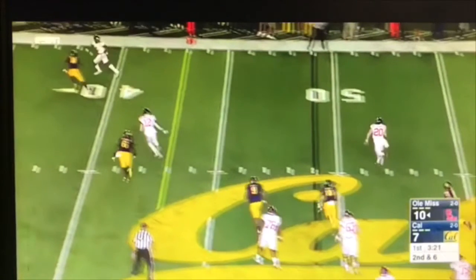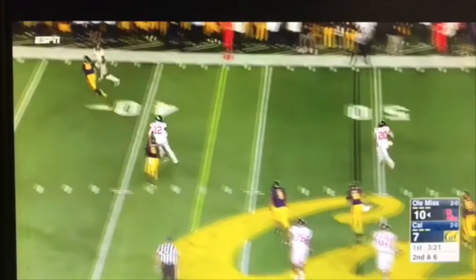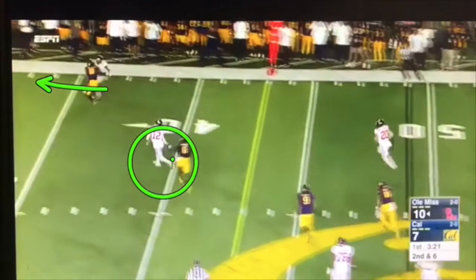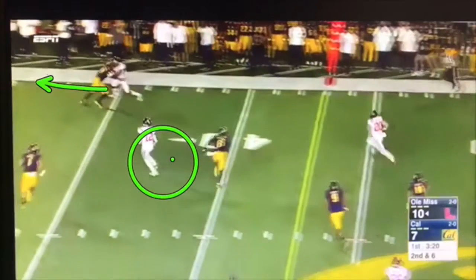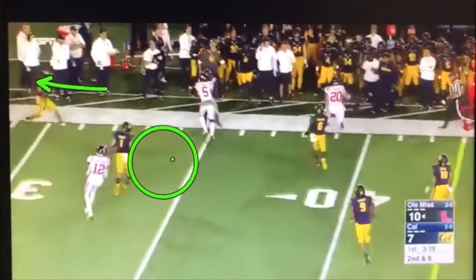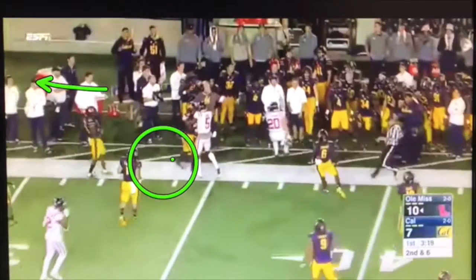So with that in mind, recognizing man coverage opens up running lanes for quarterbacks because these defenders, right now Shea is looking at numbers. He's looking at this guy's back, and this guy who is in a tricky situation, he's got to choose receiver or quarterback. Shea presses, and he's got the angle. He can get the first down and get out of bounds, but that comes from recognizing coverage and taking what the defense gives you.